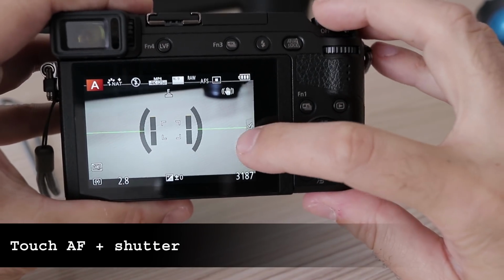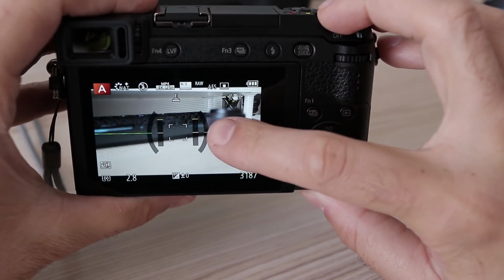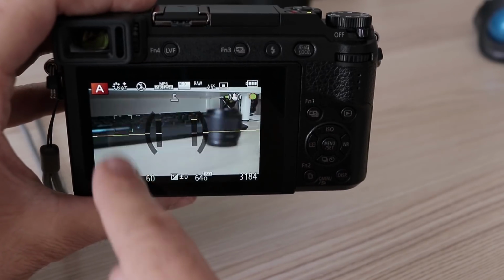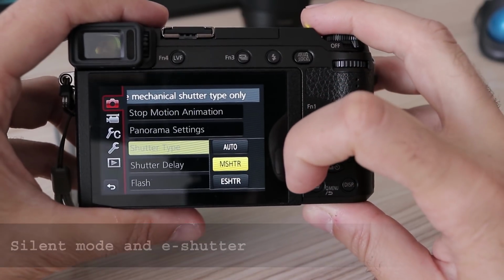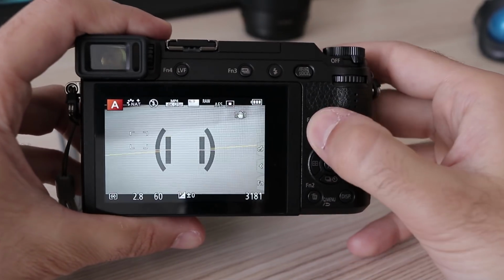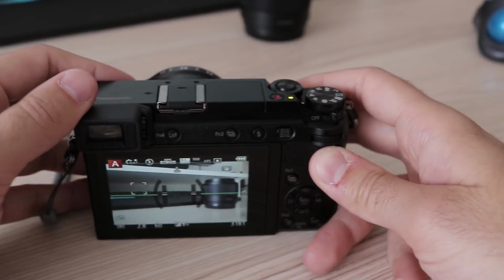With touch shutter enabled, camera will focus and take an image simultaneously. I use this a lot for street photography. Electronic shutter was a must-have. I find it essential for street photography and if I want to take candid portraits. Classic focal plane mechanical shutter reveals you as soon as you fire the first shot.